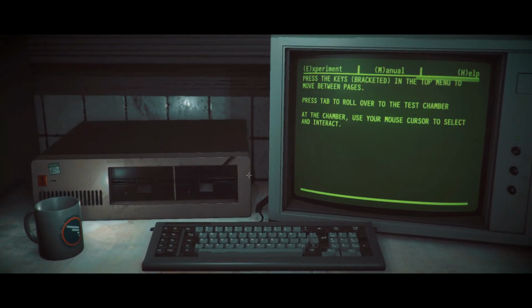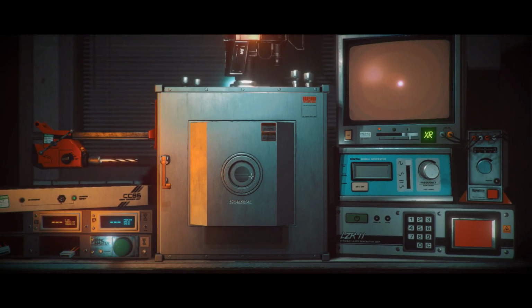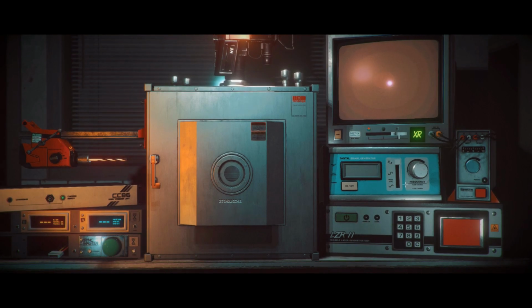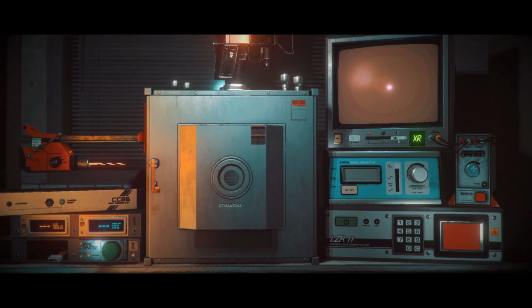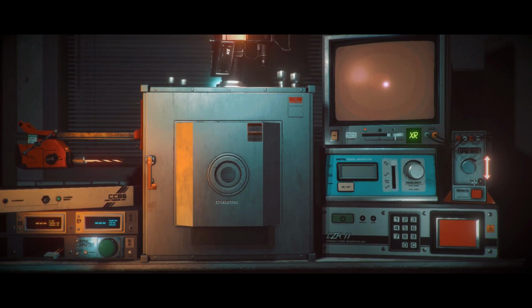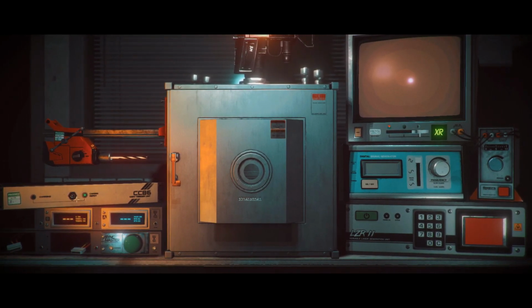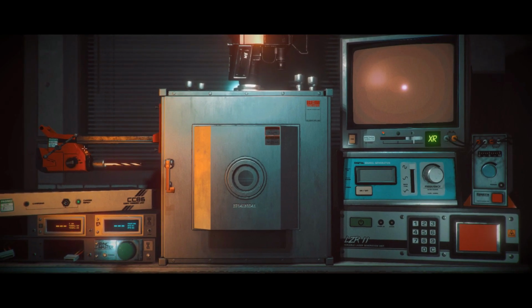Check the help again. Okay. And it doesn't help me now. X-ray the artifact to determine its internal structure. What are we experimenting here again exactly? He said something about a crash site, and now we are trying to do some X-ray test here. Oh. What is this? No idea. CC86, that's on. I don't see any other buttons here. Is the artifact in here? In this strong box, safe box thingy?